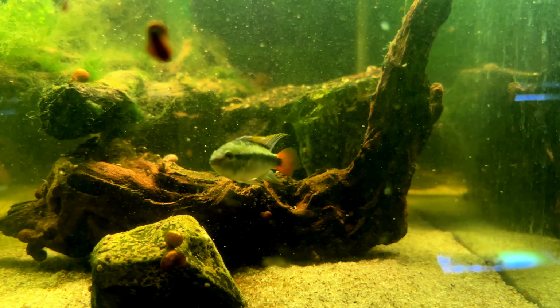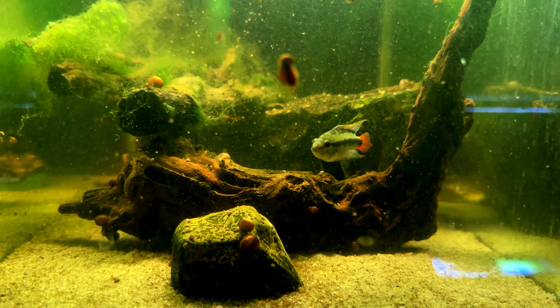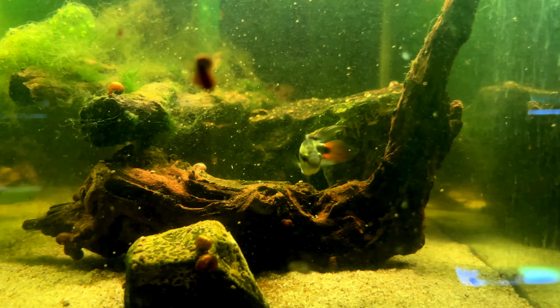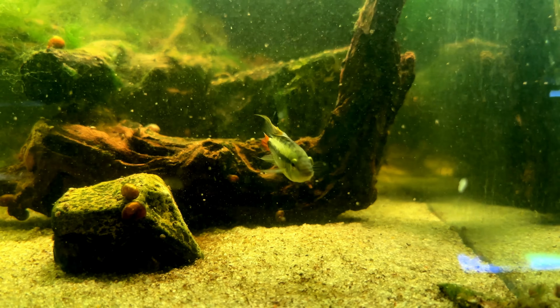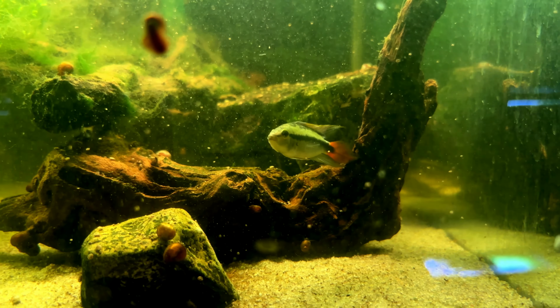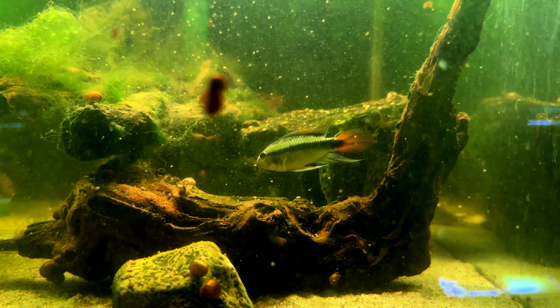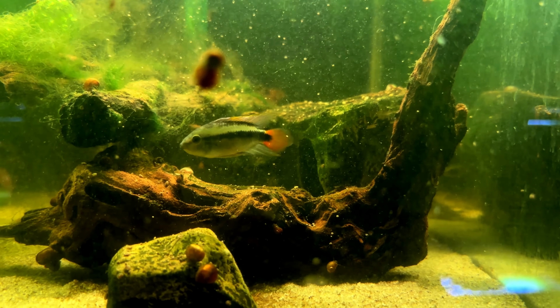I do love a good spade tail on the Apistos, and these guys have them. There's a trio in here. I'm not sure where the females are bebopping around, but the male is always out and about. These were originally actually sold as trifasciata back in the day, and it didn't take them long to figure out that, hey, this is a completely separate species. So now they've been separated.